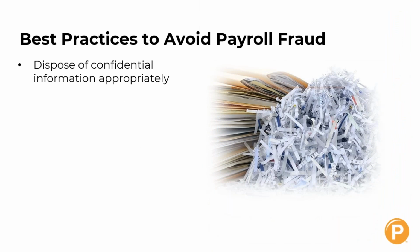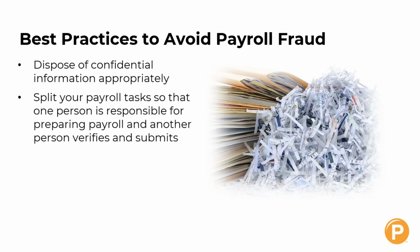Dispose of any confidential information that you have in an appropriate way. That can be electronic or paper. Most of us have gotten away from a lot of paper, so make sure that you have protocols in place to destroy that information when it's no longer needed.